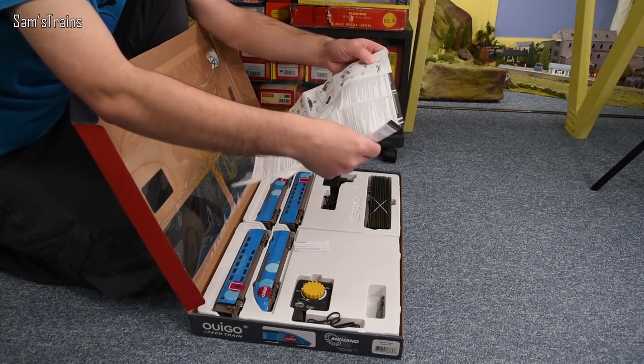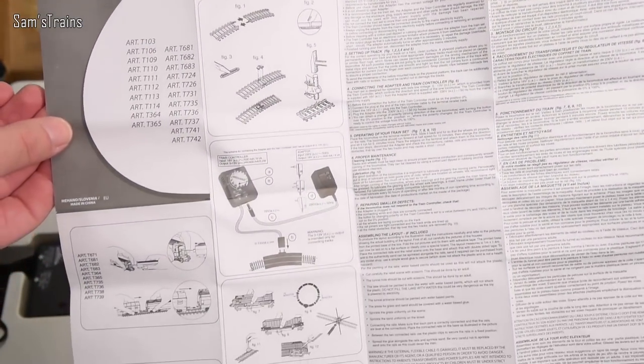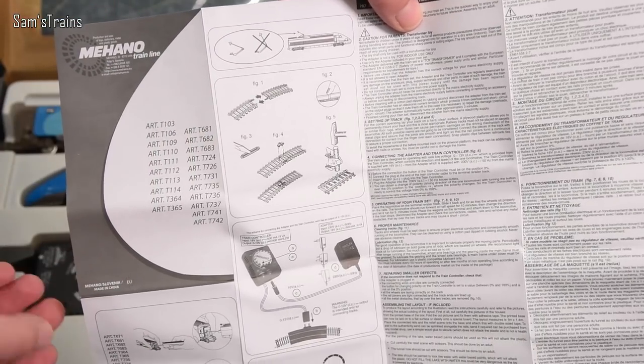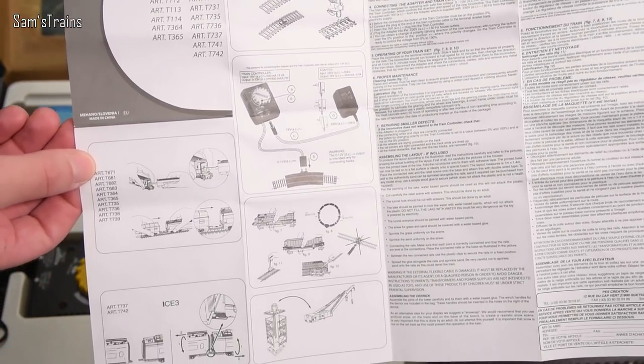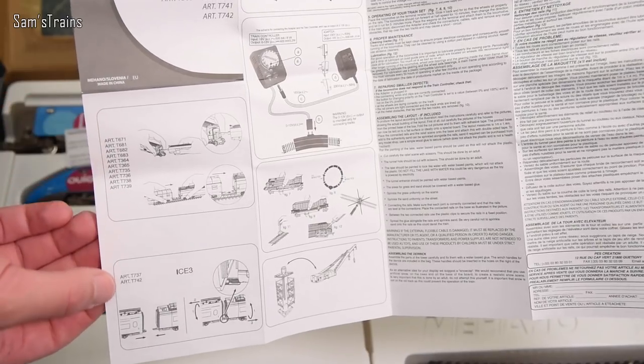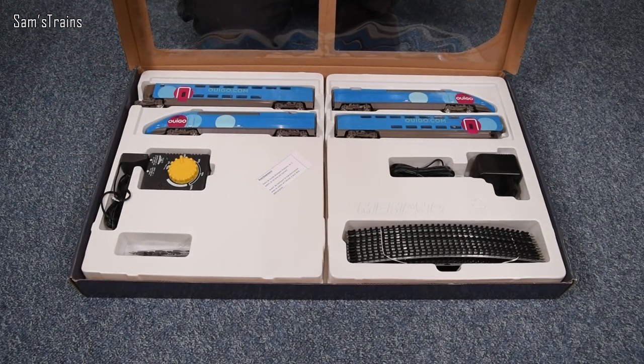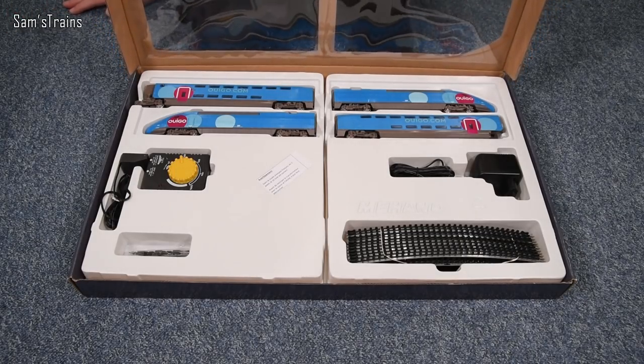I think it did. Okay, so it doesn't really pertain to this particular train set, although there is a little bit, it looks like, about the pantographs. Yes, this loco does have pantographs. Oh, and actually, yeah, there is a bit about coupling the trains together as well. I'm sure it will be quite intuitive, but yes, it's nice to have that on the instructions. I won't pore over those, though, because we'll probably figure it out.